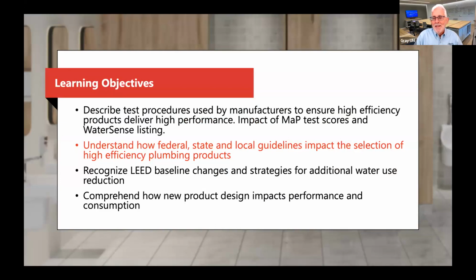So as I shared, that's WaterSense, and what a good thing that is, along with MaP testing. It gives us a gauge and a place to look for reference. Any other questions, Zach, before I move on?